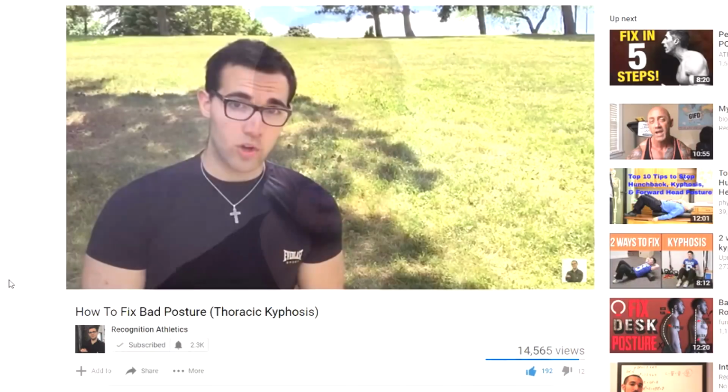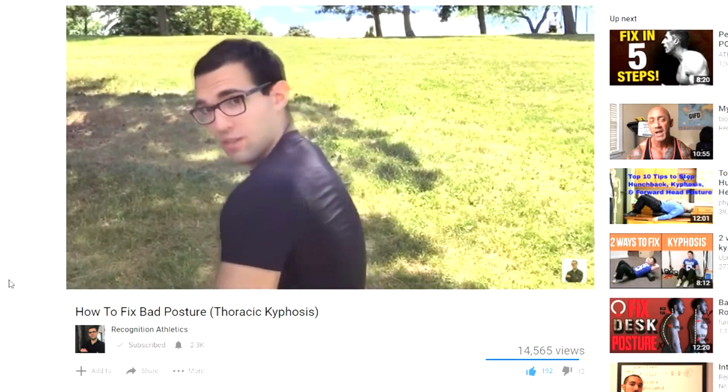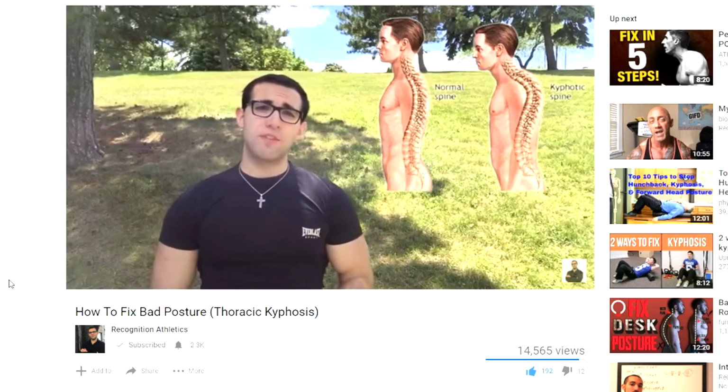A good way to do this is by stretching it out. You know, there's tons of mobility drills that exist. There's lots of guys who specialize in the department. I would encourage you to check out Recognition Athletics because he has really good content regarding upper back stretching. But that's the first thing you have to start doing. Stretch out your thoracic area so that you can correct the root cause, right?